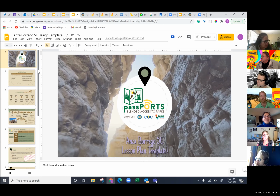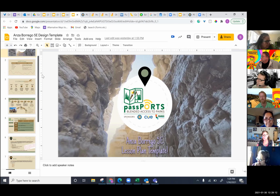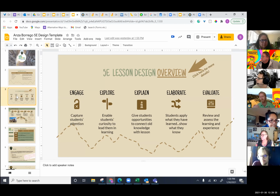So when you take a look at this, you'll see that it may look a little bit similar to Edu protocols that you've explored before or QCraft resources on OCCUE.org. That's because we've been developing these directly with CUE teachers. So in this, it kind of explains what is a 5E lesson.